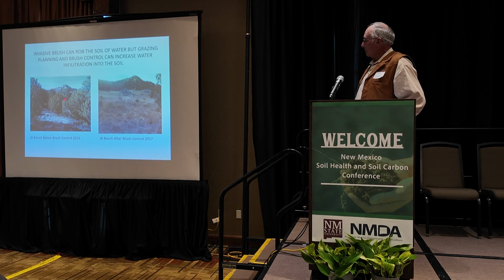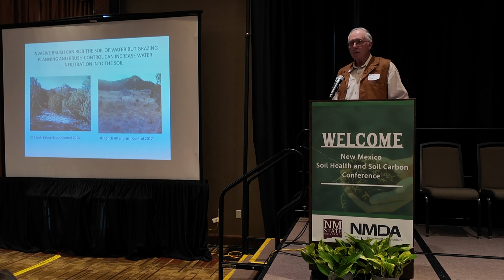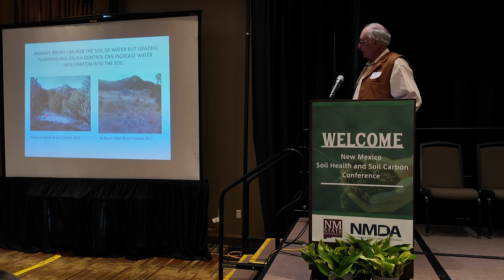This is the kind of brush we have, juniper trees. I counted 70 trees on an acre, best I could. And I calculated that they're going to use around 8 inches of rainfall a year. So if you have 12 inches of rain, there's not much that goes into here for the grass. And what does go in here, well, it's running off the bare ground.